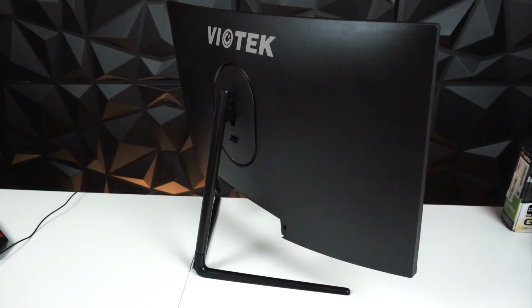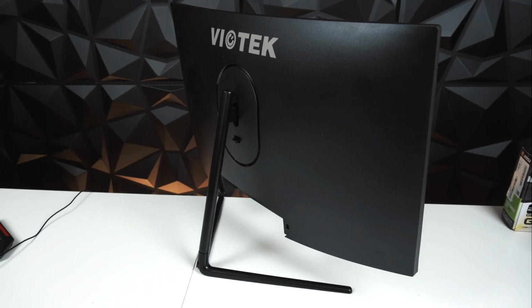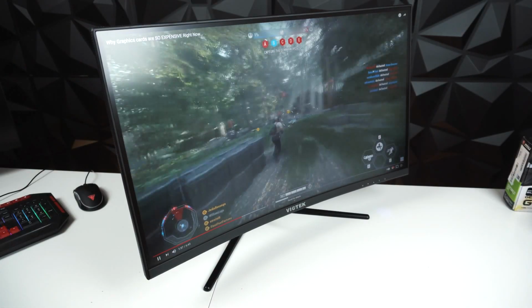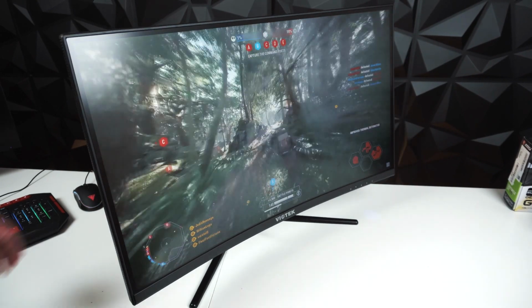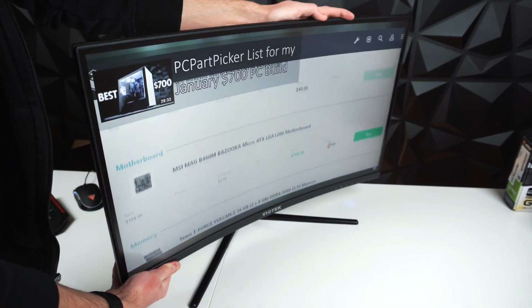Now to talk about the stand, if you've ever watched any of my monitor videos, you'd know that I never fail to talk about the stand. Stands are a lot more important and significant than people tend to make them out to be. And as expected, this monitor stand is not anything special.